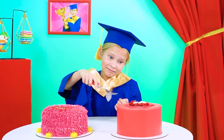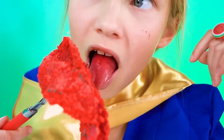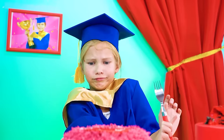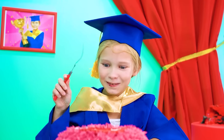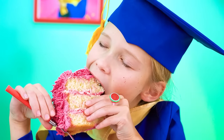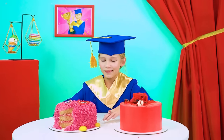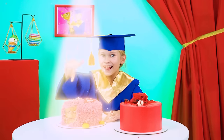Eh! Cutie decides to try the weird cake anyway. It's… Ugh! You said it, not me! To the masterpiece? I think yes! Mmm! One slice of pinky. Mmm! I think we're ready to choose a winner! This one! Nice work, Granny!